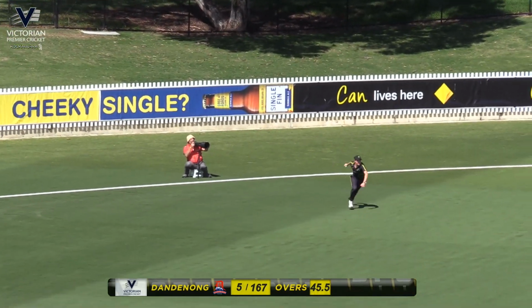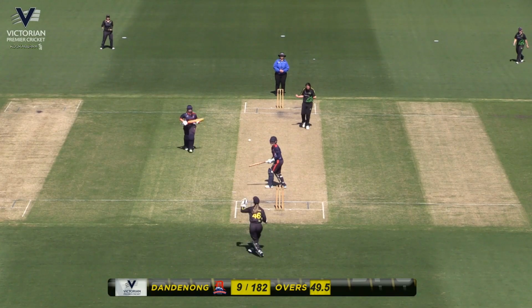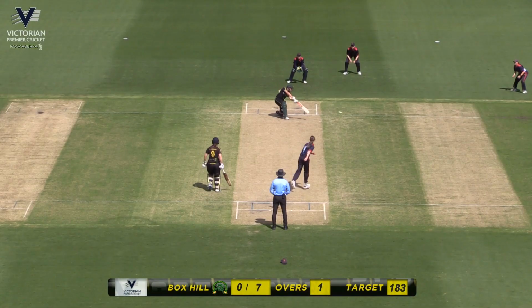And taken. Good catch. And gone. Make that, it's going to be out as well. And she gets a fifer. That's smashed through backward point. It's going to be picked up just inside the boundary line.